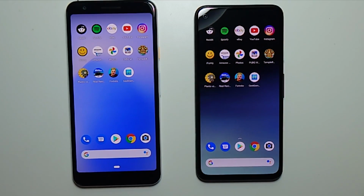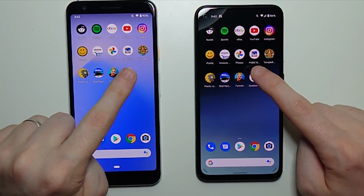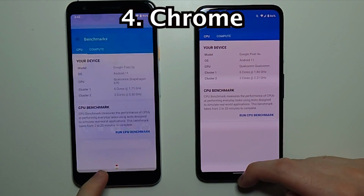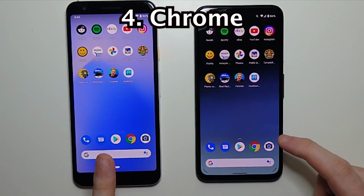Alright guys, so now for Geekbench. Time now for Chrome. And as always, going to put the web history.